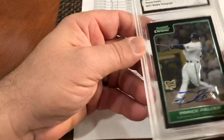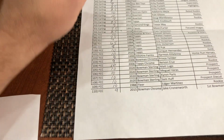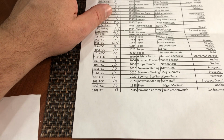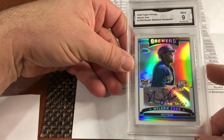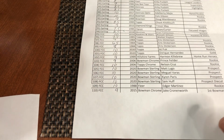2006 Bowman Chrome, Prince Fielder rookie auto. I gave this a 9. Came back a 9. 2006 Nelson Cruz rookie auto. I gave this a 10. Came back a 9. Refractor auto. It's a pretty cool card, actually.